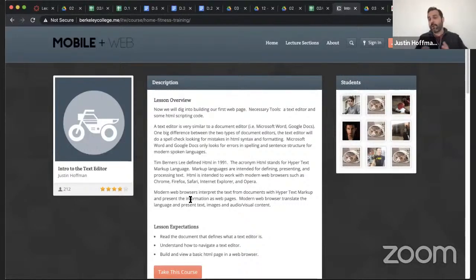Essentially what you're doing, just like Microsoft Word, is writing some text, a note or document, but in this case, you're using tags that we use in HTML to do that. Then at the end, you take that note, save it as a .html file, and put it onto a server where it's viewable by other people.